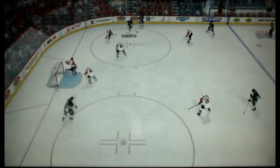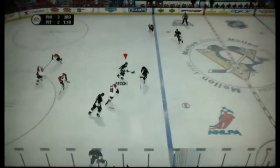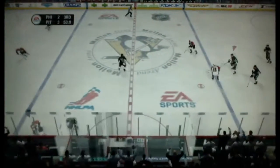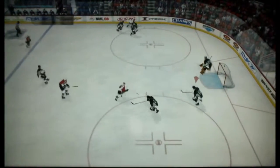Going wide. Picked up by Roberts. Roberts winds up, lets it fly. Save made. Picked up by Hartnell. Picked right back up by Recky. Recky skates the other way. Shot. Save made. Picked up by Roberts. Greer picks up for the Flyers. Greer, skating along the wing side, passing it to Smith. Smith to Hartnell. Hartnell with 48 seconds to go.